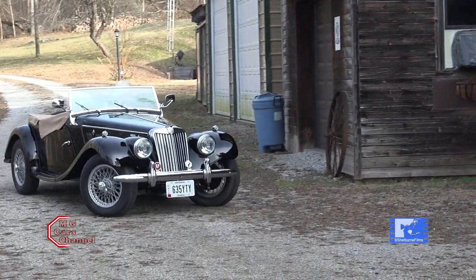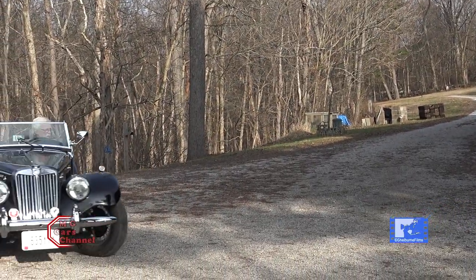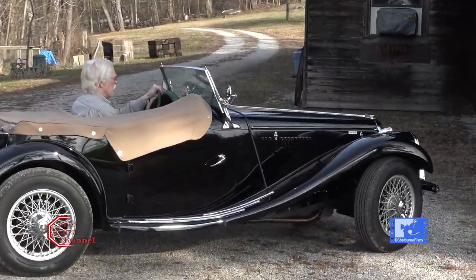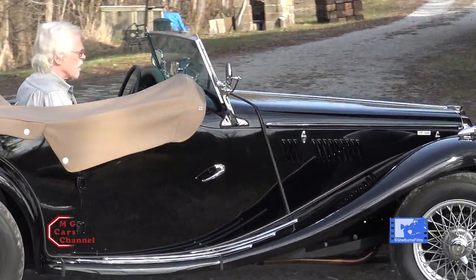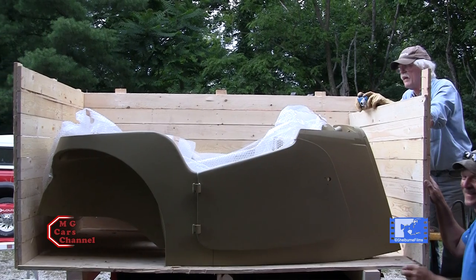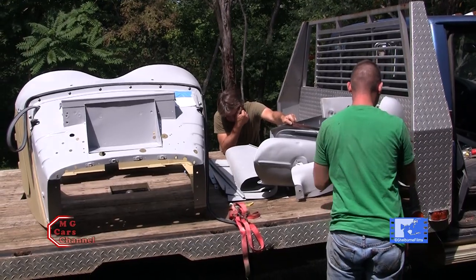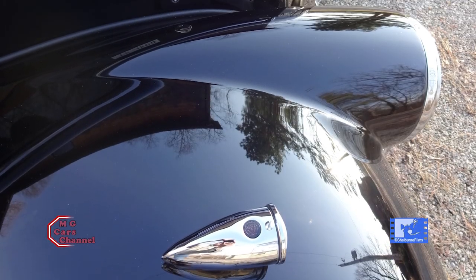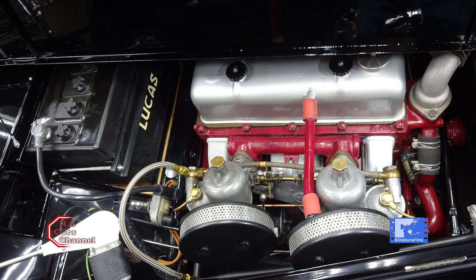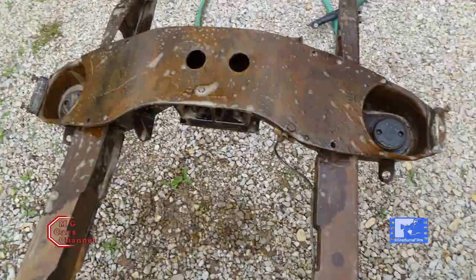This is my other TF, a 1500. I have just completed a frame-up total restoration. Many of the parts in this car are new, starting with a new wood frame body tub that was built in England. You're wondering what a frame-up restoration looks like? Well, it might look something like this.